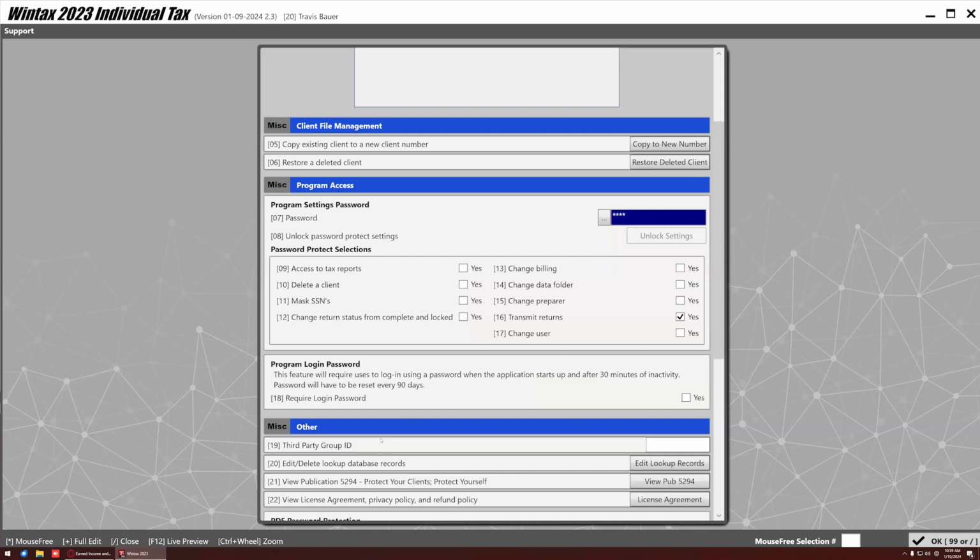So if I don't want them to delete clients, I'll check that as a yes. If I don't want them to mask the socials, I'll check that as yes. Okay. But in this case, I just don't want them to transmit. I want to be the only one to transmit. So in order for them to transmit, they will need that password that we set up here. Otherwise, they won't be able to transmit. Okay. So I'm going to go ahead and type in the password. And then I'm just going to leave it blank for that.